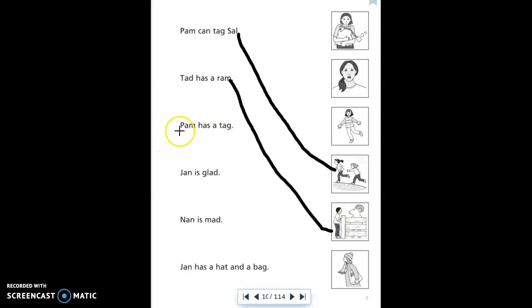Next sentence. Pam has a tag. Pam has a tag. Well, there's Pam and her bag of rags with the tag. Hello, Pam.